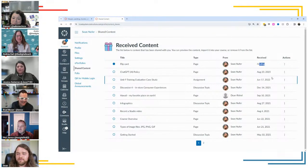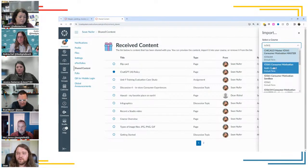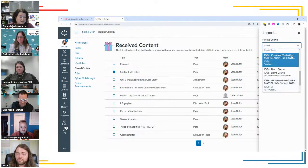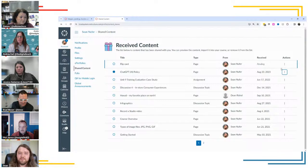It's pending. I haven't received it quite yet, but when I do, then I would be able to click on that. I'm going to mark that this one is unread, and then I can import it. It's the same process that I just showed you. I can type in a course number, and I can drop it right into one of my courses or multiple of my courses, and I could put it in my module, or if it's a sandbox, I could just put it in the sandbox. So a great way to easily share content that you've created, either with a person or put it into a specific course.